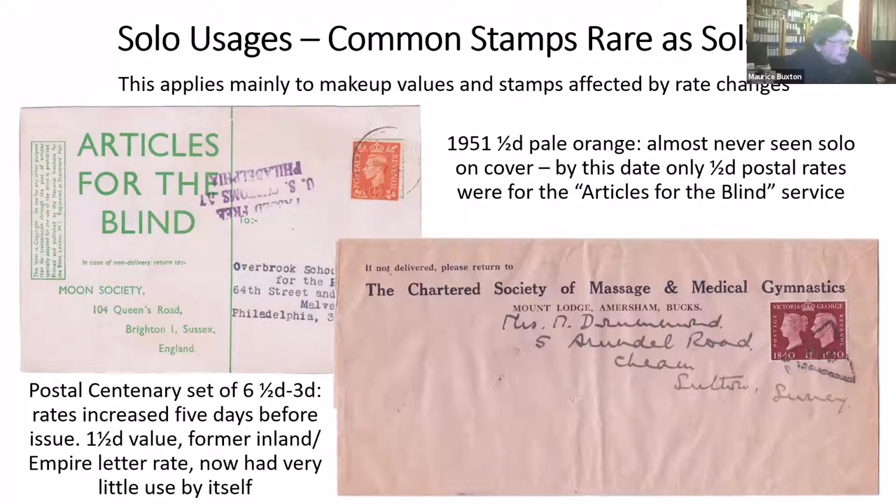That is one of the few you could use it for, which is the second step inland printed papers. If you're wondering what the Chartered Society of Massage and Medical Gymnastics is, it's now the Chartered Society of Physiotherapy. They changed it a few years after this, probably because they got fed up with everybody laughing at the name.